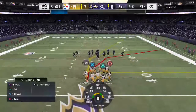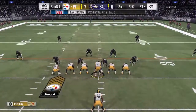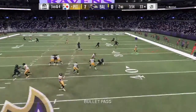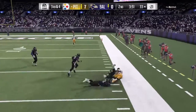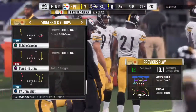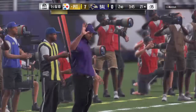Well, the Ravens bring out an extra defensive back here on third down. Could be a blitzer. To throw here, Roethlisberger. And he finds McDonald. And he will have a first down at about the 21-yard line. 12 yards that time at a Pittsburgh first.